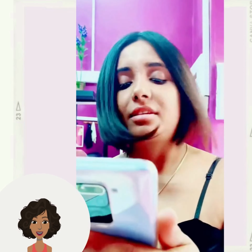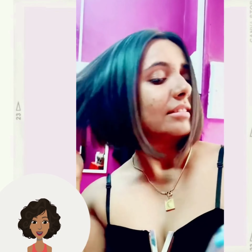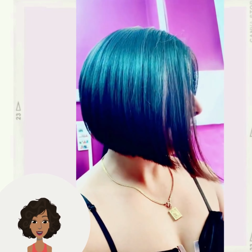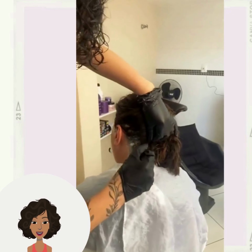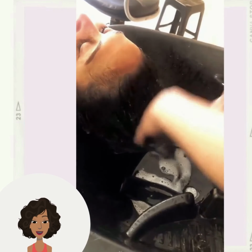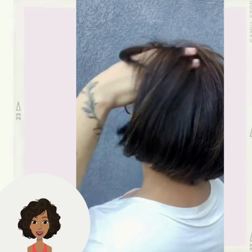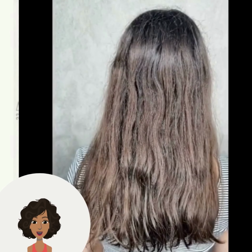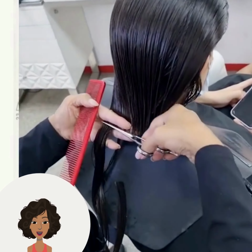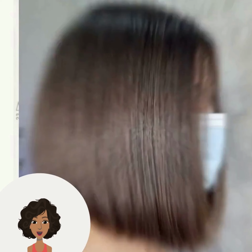Then we have another chic and stylish bob. Beautiful all black, middle part down the center. And then we have another haircut and color transformation. Love the subtle highlights that the stylist added with this bob haircut. Another classic, beautiful bob.